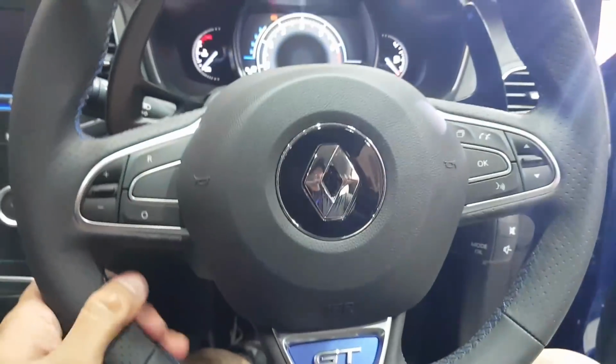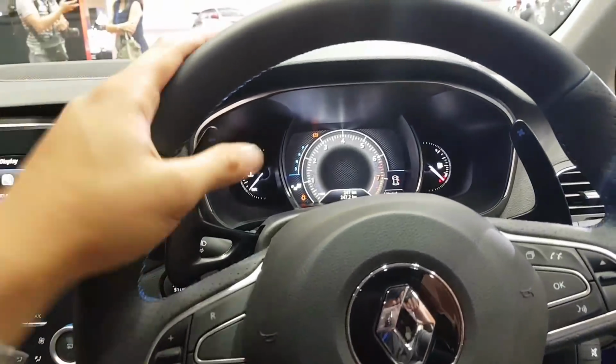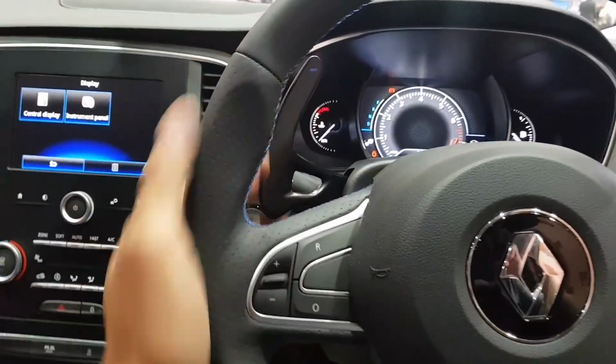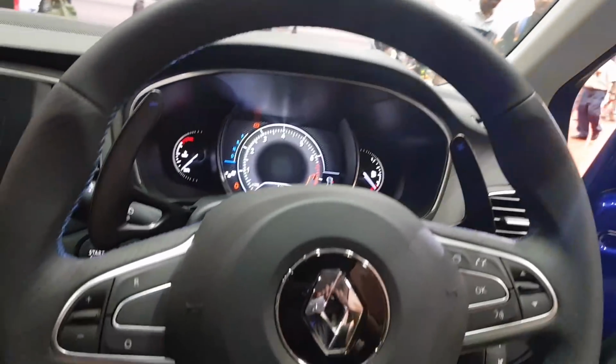I like the steering wheel a lot. I like the pedal shifters. Okay, I do not like the pedal shifters anymore because it's mounted on the column. Only those motoring journalists that pretend to be F1 drivers will tell you that it should be mounted on the column. No, it should be mounted on the steering wheel. Because why? Let me explain.